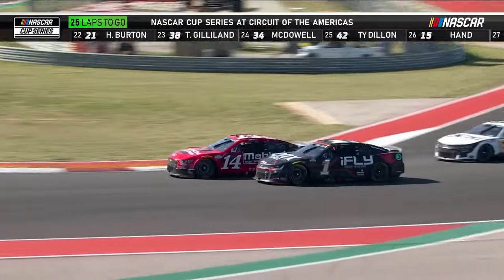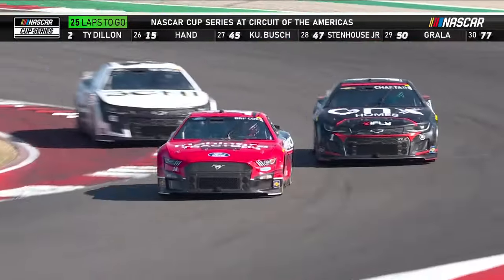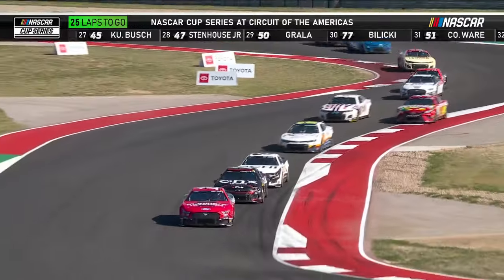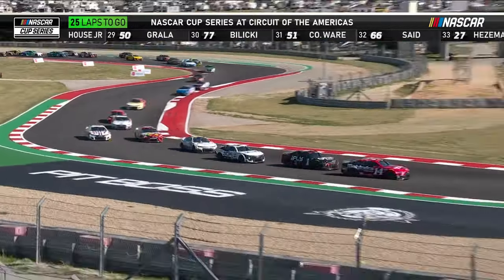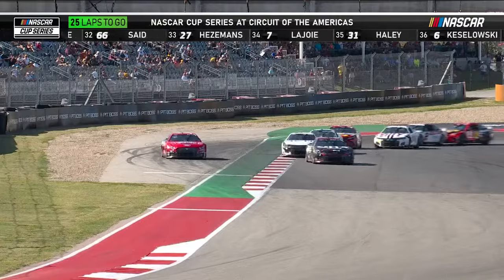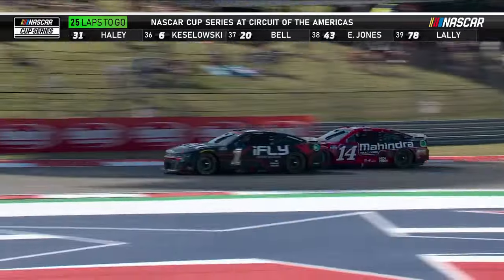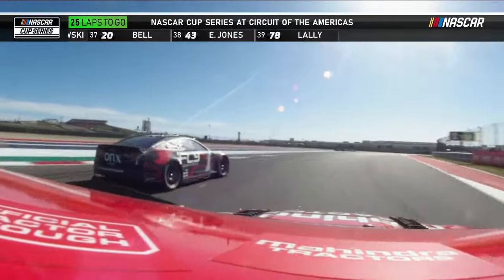pretty wide right there. This part of the track going through the stadium section, Tony, is so tight. Everybody runs a little bit different, trying to set yourself up for that next corner. You see how tight they stayed to the left there. You're trying to protect that spot. Ross just does a great job of getting cut to the left. Chase isn't willing to give it up yet, though. What a battle.